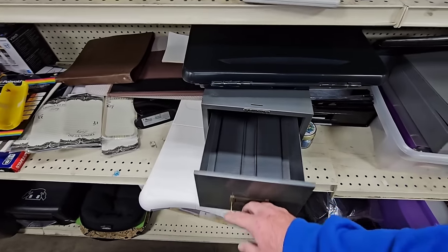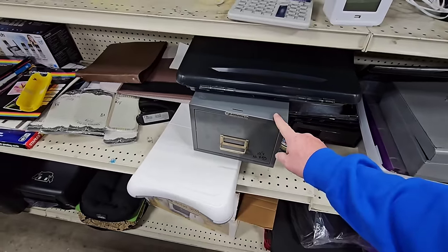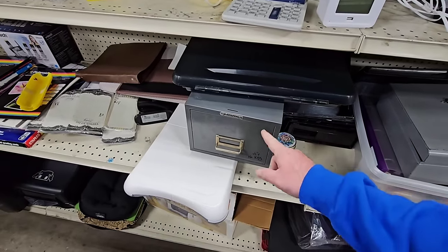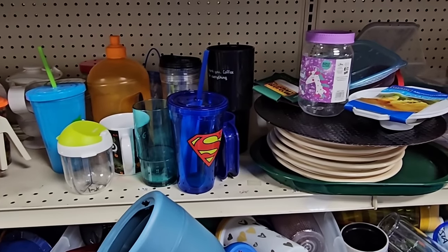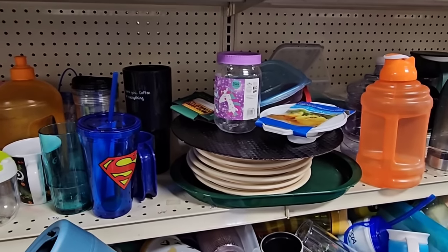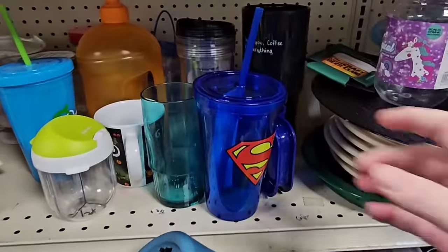Here's a little file cabinet here, maybe for some different index cards, maybe something where you can put your recipes or something like that. That'd be nice. Check this out. Can you look here and see the one thing that I'm interested in? I'll give you one clue. How's that? Super Dan, finding super deals today. That's right.